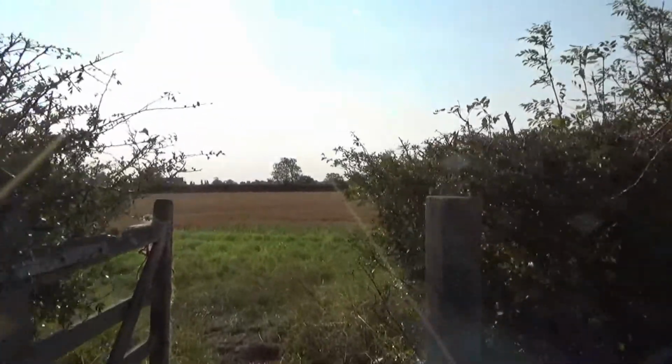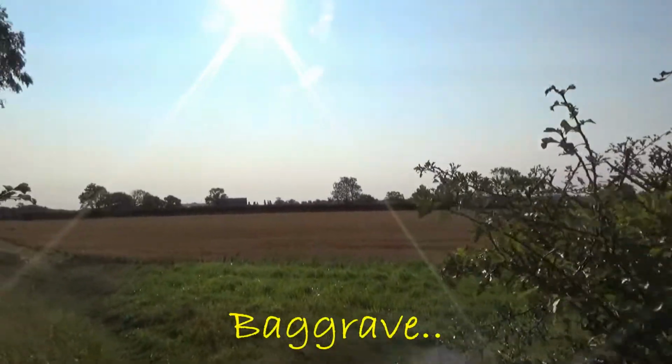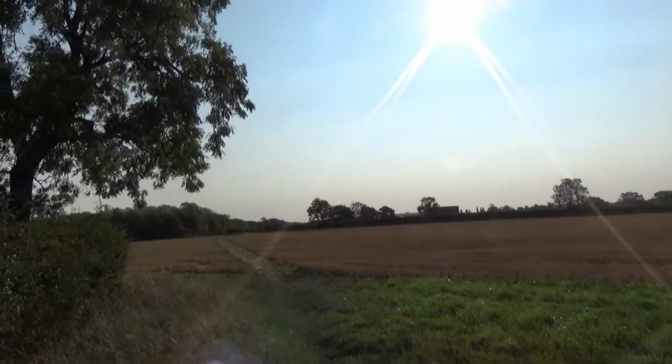towards Bagworth Medieval Village. Nice path.